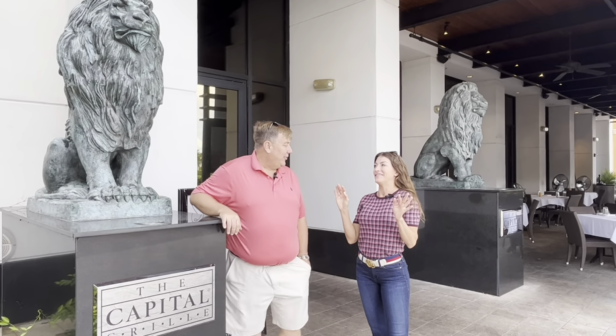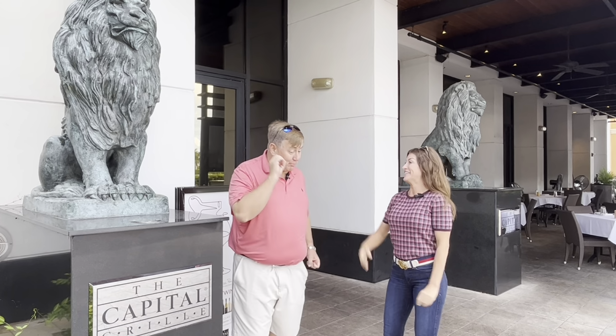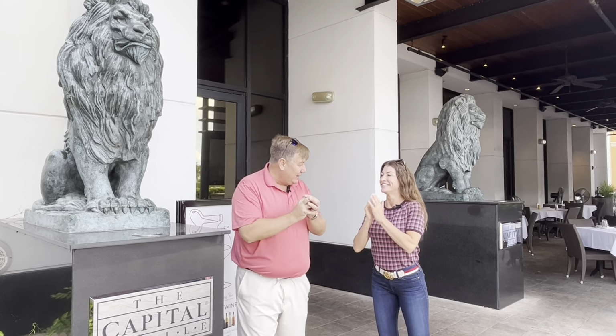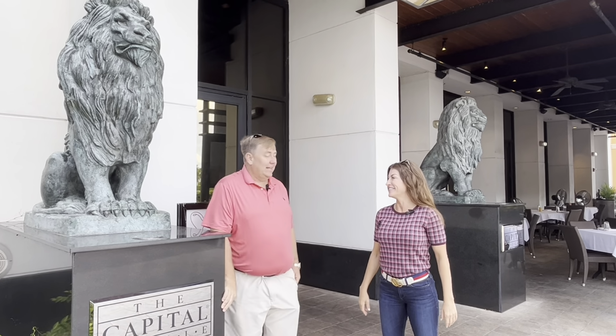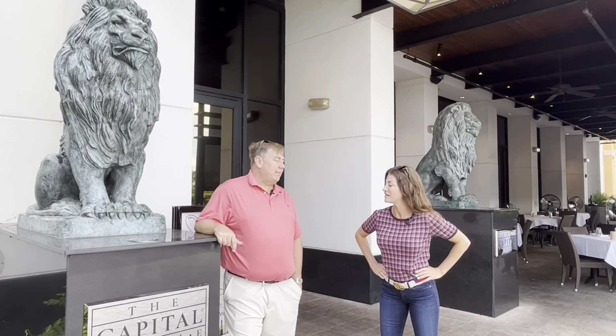Capital Grill. So good. Prosciutto wrapped mozzarella. They deep fry it, and it's so good. I don't even think they have it on the menu anymore. That's how long I think. You can still try to order it, probably. Yeah, they'll make it if you want it.